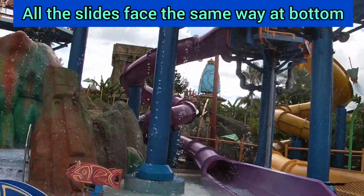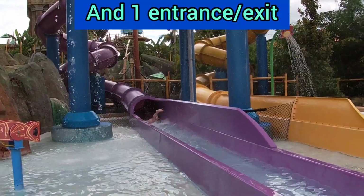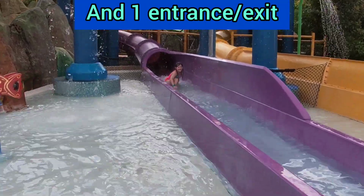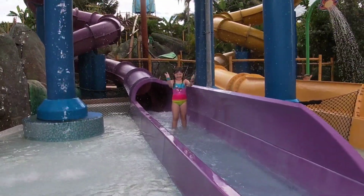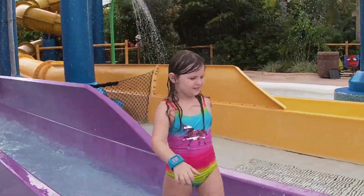I like how all the slides, like I told Mom, are all in the same area, so you know where they are. Yay! Is that fun? Look at that. Look at that smile.